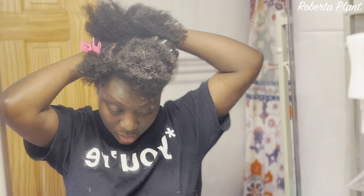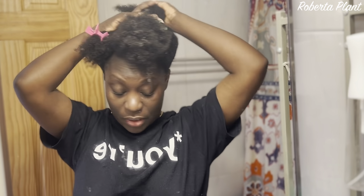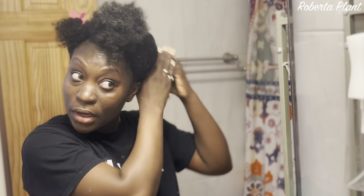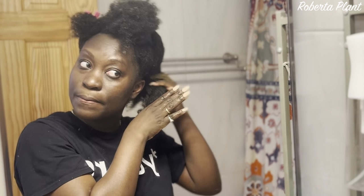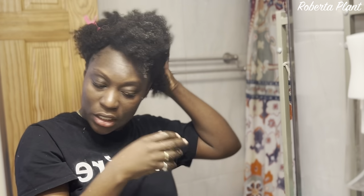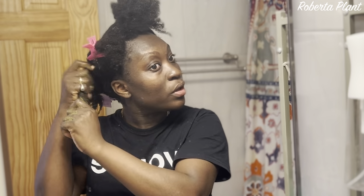And sometimes I add the cassia with all the herbs I just added. And you know, Indians have nice, thick, dark hair. Oh, and back in 2020 when I used to do this treatment every weekend, I realized my hair didn't shed as much as when I wasn't using it. So you lose less hair, so you retain more length and more volume than if you didn't use it.